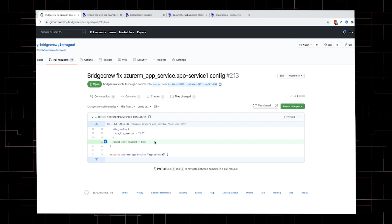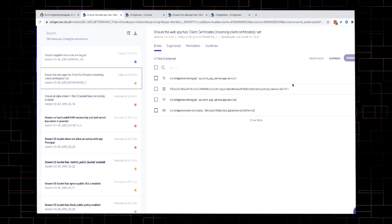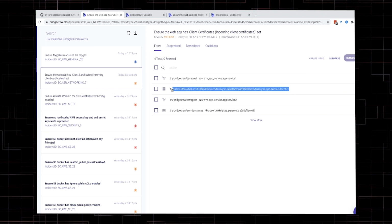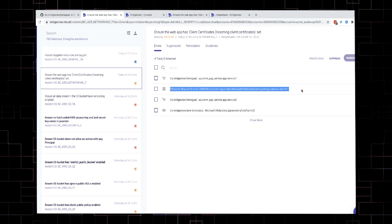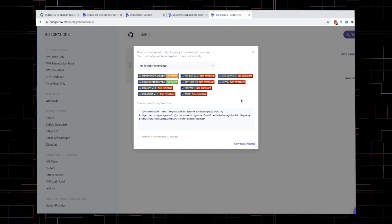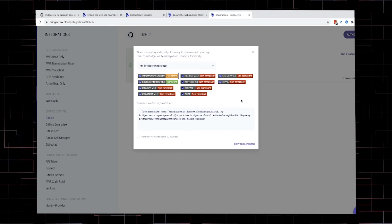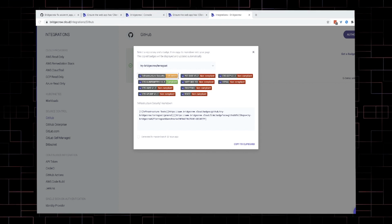We can also see from the types of violations in the list that Bridgecrew's also noticed one of these infrastructure as code issues has made it all the way to production and is highlighting a runtime violation from Azure for the same issue. Last but not least, we can also add badges to all our repos to highlight the infrastructure as code security posture to other developers and to make it easy to track our improvements.